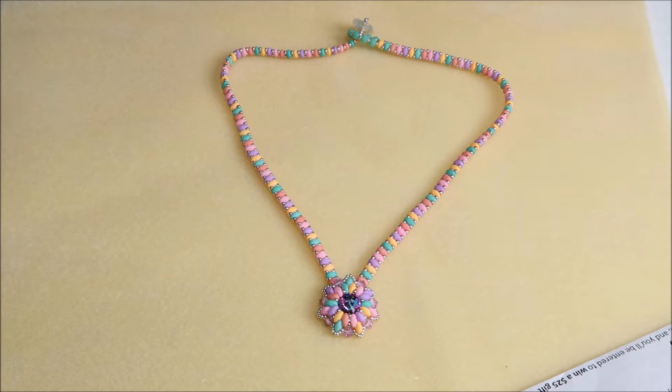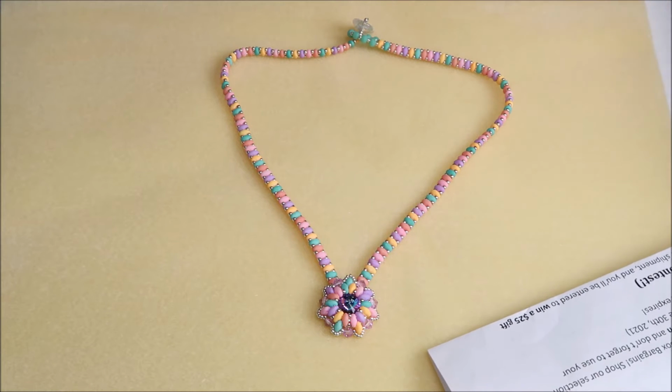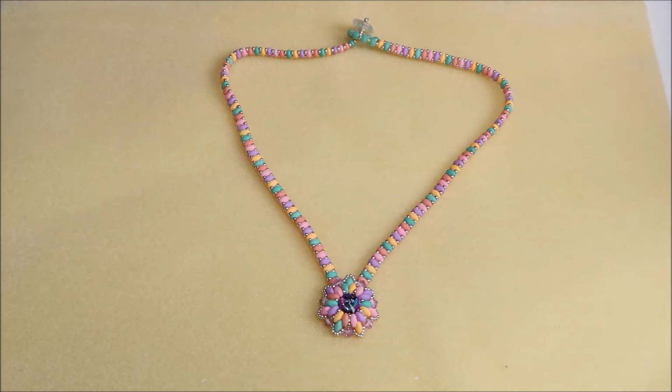So let's get started here, and we're going to go over what's in the Bargain Bead box for May-June. Okay, now it's $17.95 per month. It's a very generous box. You get a nice amount of beads, gemstones, jewelry findings, and the quality is just great quality.